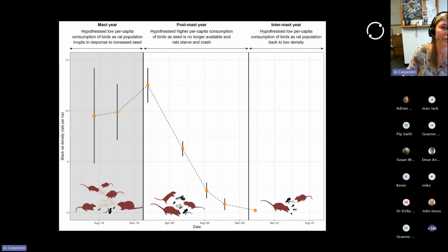However, this is our post-mast year where, like Susan mentioned too, our rats have overshot the carrying capacity of the site, the beach seed runs out, and they begin to rapidly crash and starve. It was within this year that we thought we'd see a real increase in the proportion of rats that were consuming birds as they were desperate.